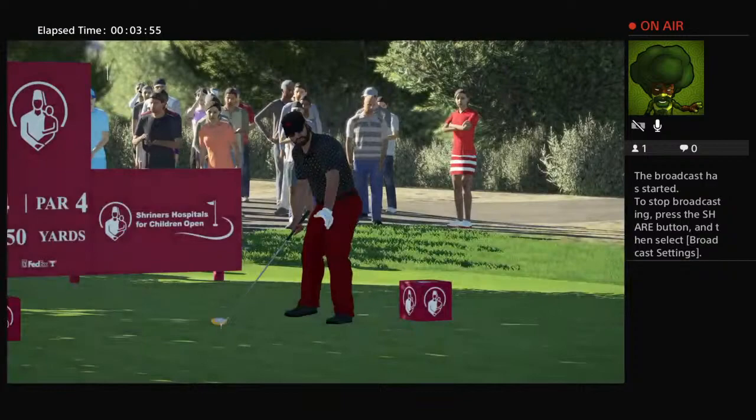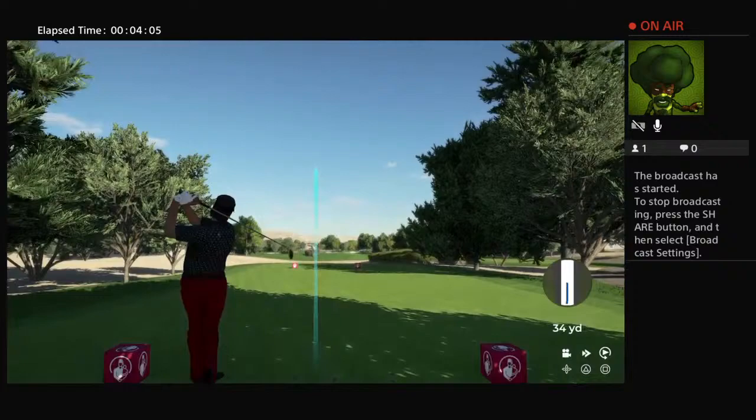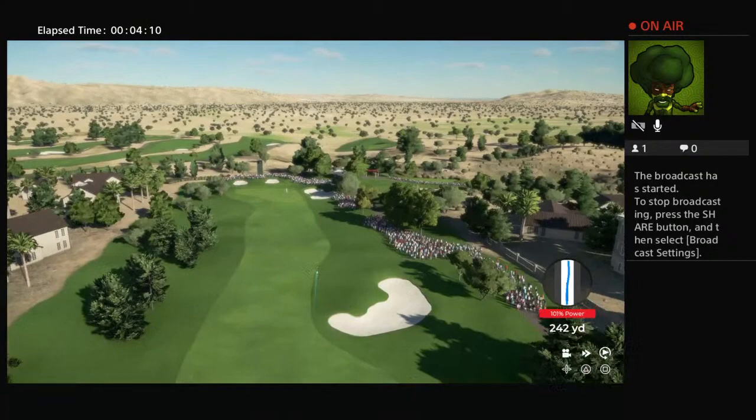The fourth at TPC Summerlin is a pretty straightaway par four, measuring 450 yards from the back tees. The fairway bunkers down the left and right are to be avoided. Really, not much to this hole, just be accurate on approach. This one might roll into the rough.